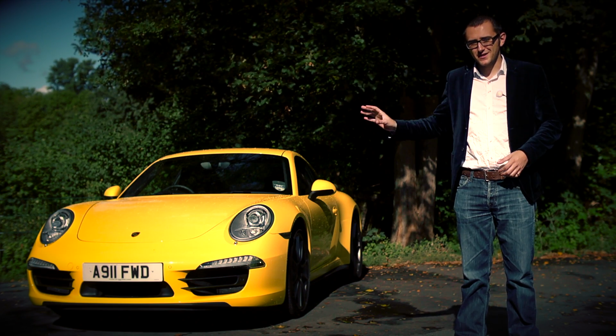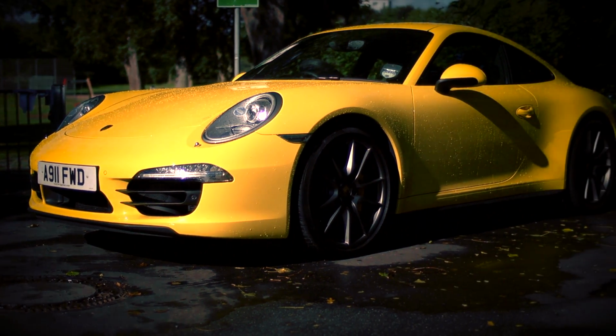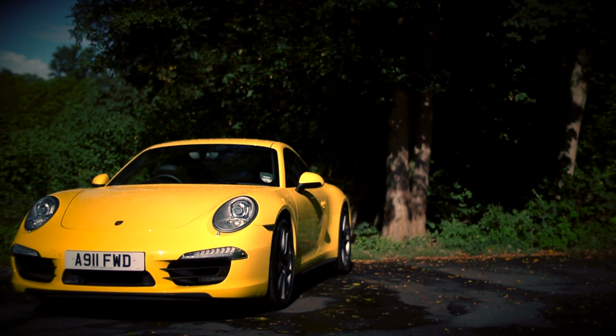2012 rolled around and this, the 991, appeared. It's more GT than sports car, but now that's a job for the likes of the Cayman and the Boxster. This one in particular is a Carrera S.